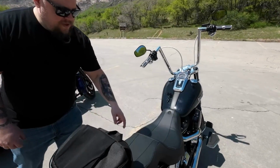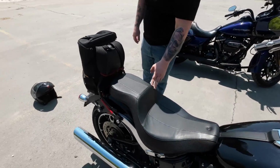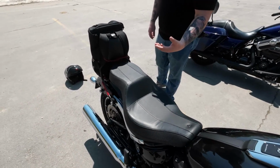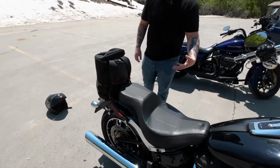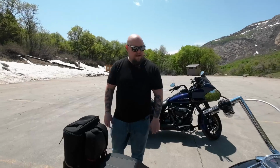I forgot to say something. So this is actually an aftermarket seat. Yeah. This is the Harley Tall Boy seat, and it's supposed to move you up and back 2 inches. Because when I got on the bike, it was a little bit cramped. It seems like Harleys are made ideally for people that are like 5'8", 5'7", somewhere around there.